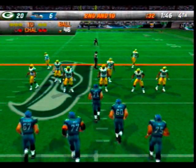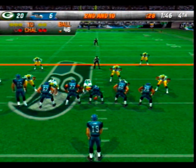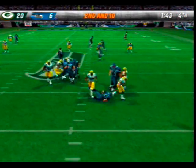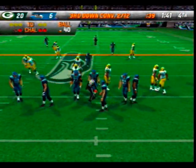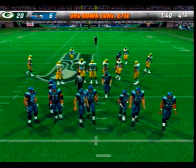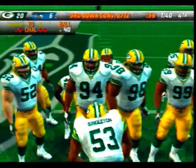Second and 10. Ball on the 46-yard line. Blue down, blue down. From the gun, dropping back. Can't get it away. This team is extremely active on defense, whether it's flowing from sideline to sideline or when they're rushing a passer. Maybe they should keep a couple extra guys in the block just to slow this pass rush down.